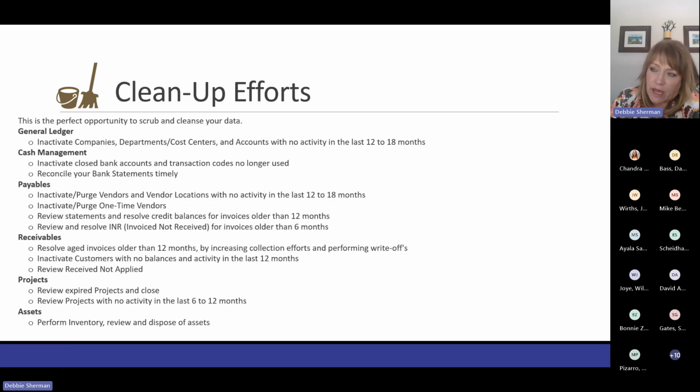From a receivables perspective, you're going to want to resolve aged invoices over a year by increasing your collection efforts and performing write-offs if you can.